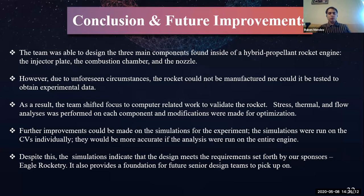But moving forward, some improvements that could be made by future teams are, especially on the analysis portion. If you saw, we analyzed each portion of the rocket in the control volume. So we had the injector plate, which we analyzed by itself, the combustion chamber, which we analyzed by itself, and the nozzle that we analyzed by itself. And we had to do that because the software couldn't simulate combustion. So if a future team were able to simulate the entire rocket engine altogether, that would be a much more accurate simulation.